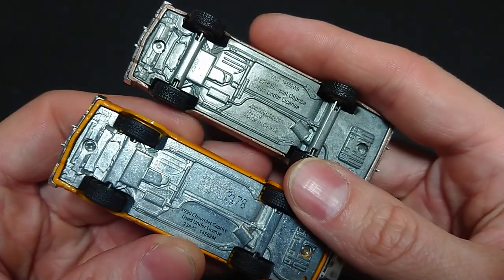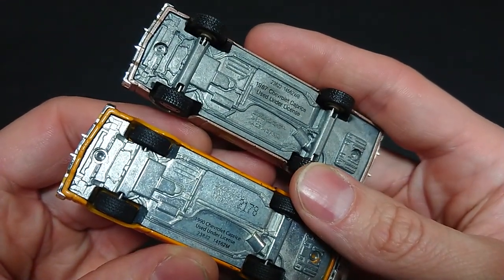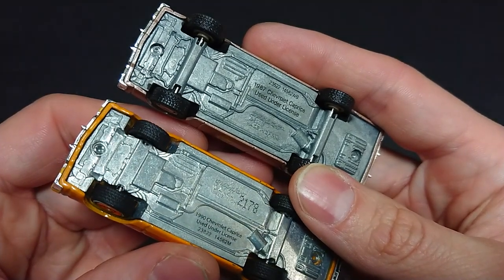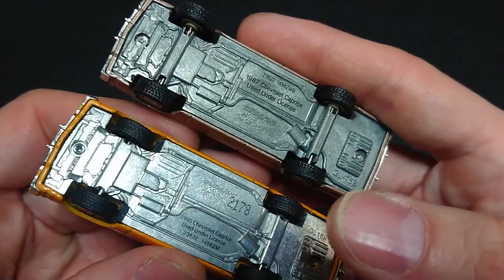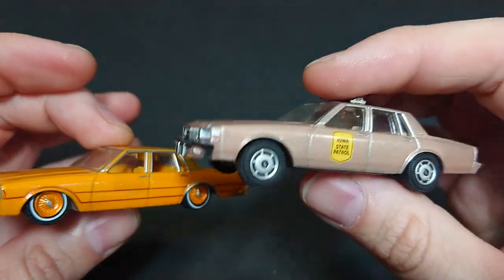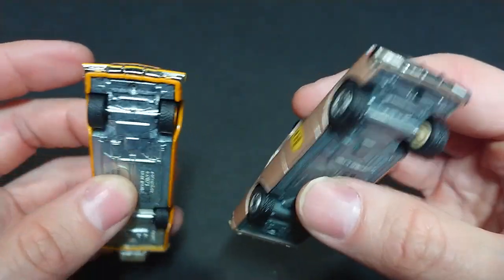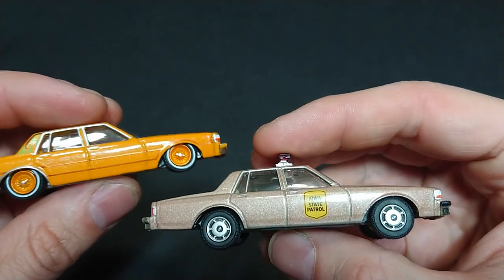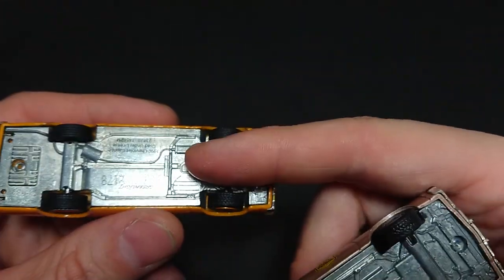Honestly, the details in the above one look sharper. So I don't know what to say. The older car looks newer, but anyway, and produce newer too. So just keep that in mind. If you're gonna buy a Capri, what am I gonna say? They're very different cars for very different reasons. But this one, the underside is the older, and it looks better than this one here.